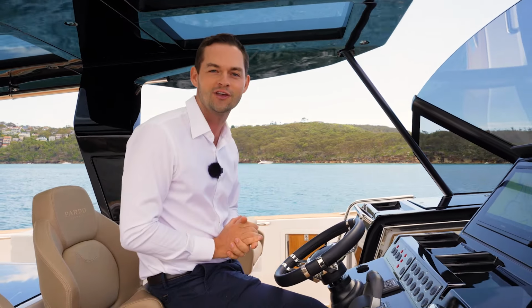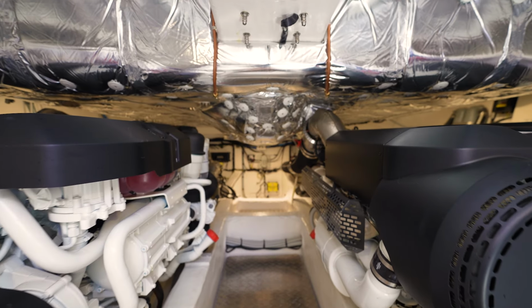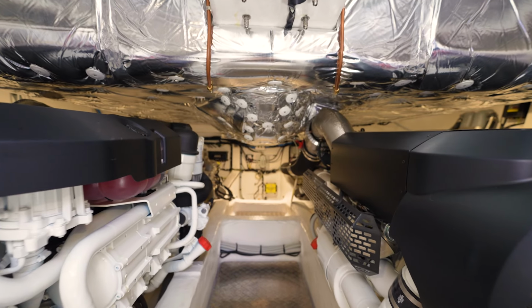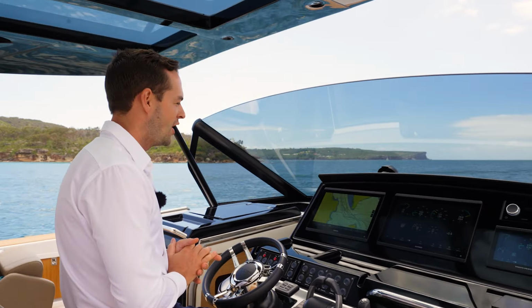The Pardo 50 is powered as standard by twin IPS 600 engines. You can then upgrade from the standard to an IPS 700 package, or what we have on this vessel today, which is the IPS 800 package, delivering even more power, higher top speeds and better maneuvering. Before we take the vessel up to speed, I'll just talk through the dash and the working deck here that we have on the Pardo 50.